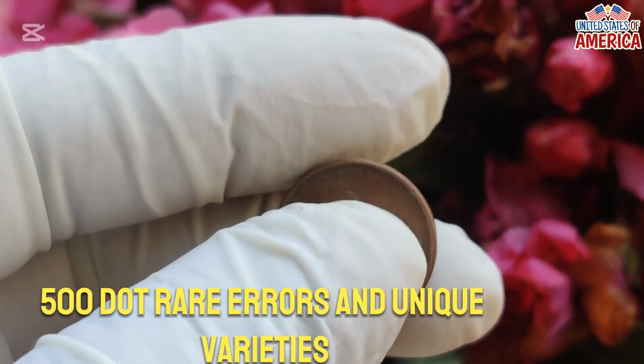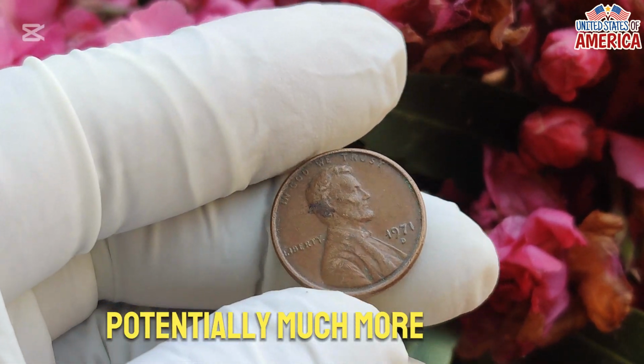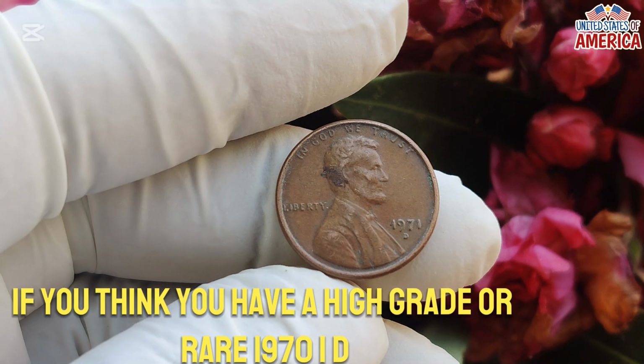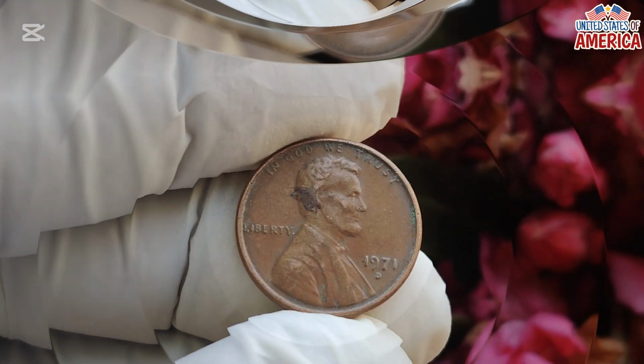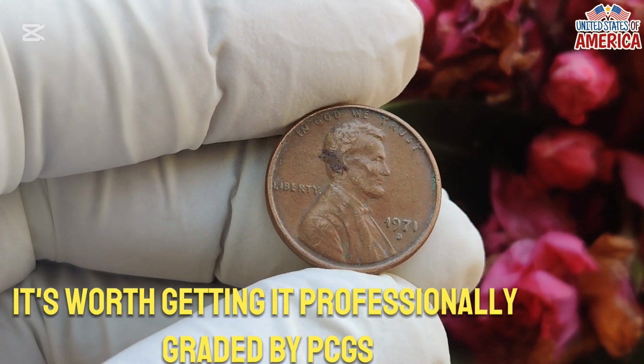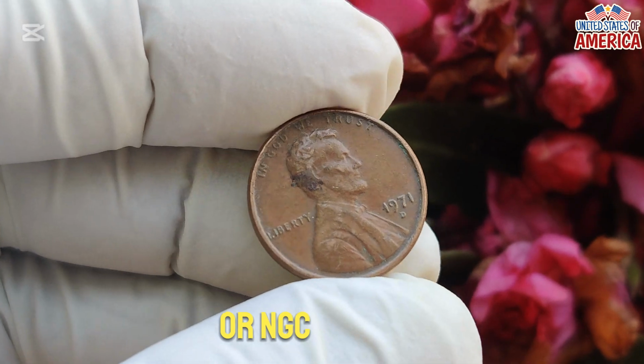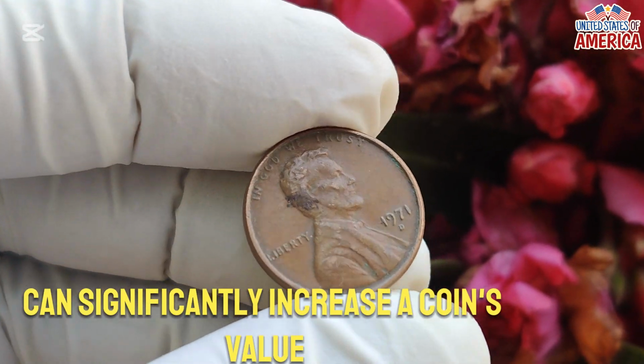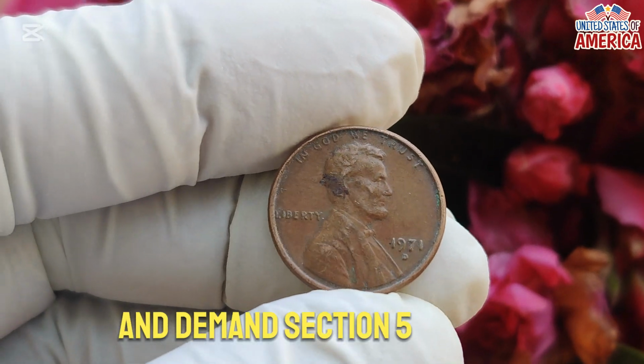Rare errors and unique varieties, potentially much more. If you think you have a high grade or rare 1971 D penny, it's worth getting it professionally graded by PCGS or NGC. Authentication and certification can significantly increase a coin's value and demand.